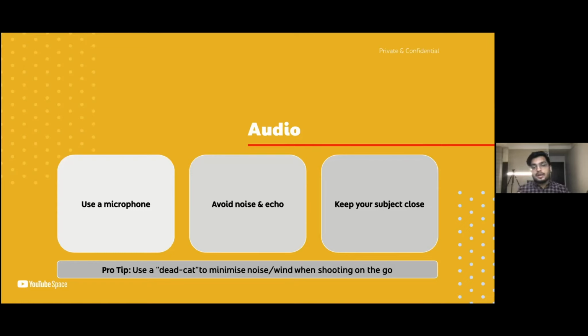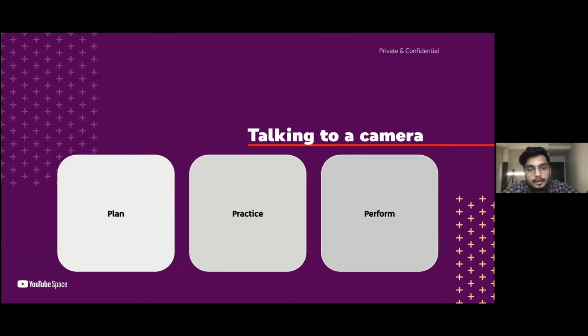You can use it to minimize noise or wind, and I'll show you an example in a bit on how that works. So while technicals are super important in filmmaking, talking to camera in an engaged manner is equally important. Now, this is not easy for many of us, myself included, but these 3 P's should help.